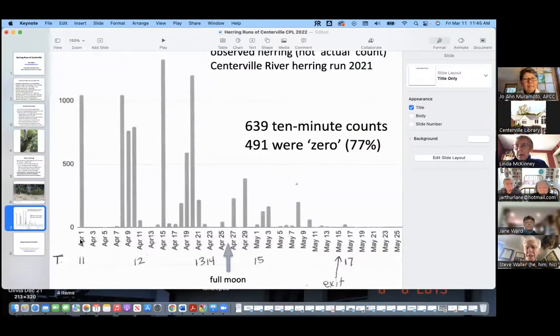Here's a histogram of our count last year. They started on the 1st of April. And you can see they came in schools, in waves. After about the 20th of April, things calmed down quite a bit. By the middle of May, most of them were exiting and very few were coming up. I also put in the full moon dates, because I wondered if that might have an impact on their migration. It does not seem to have been any factor.